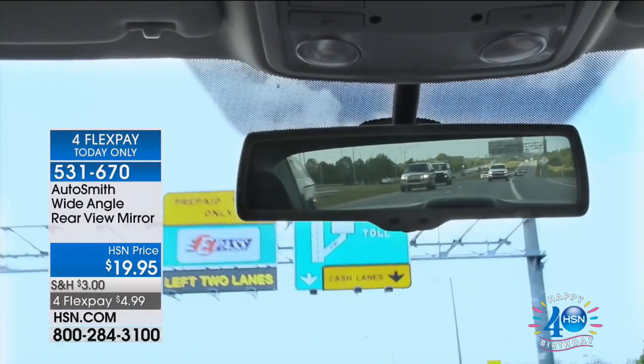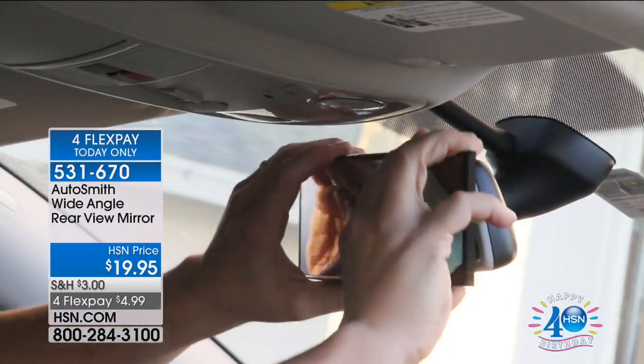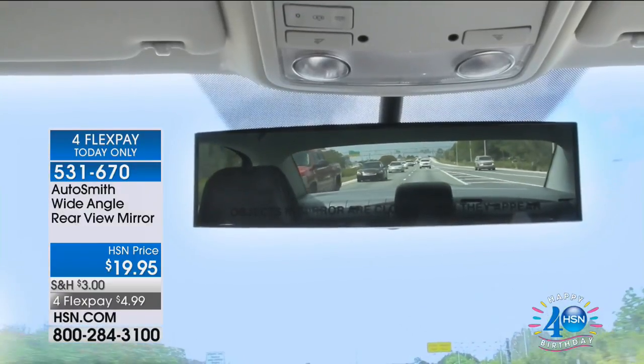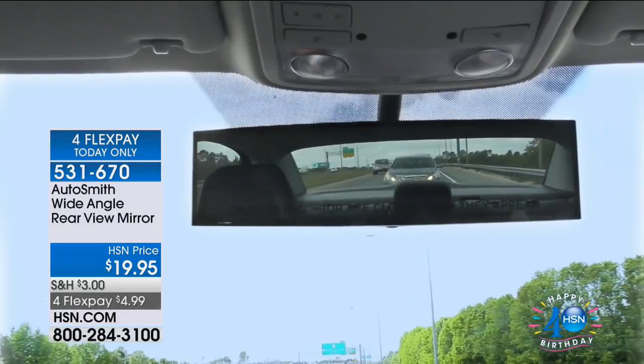And all you do to install it, clip it on. So you can clip it on, you can take it off. If you got a rental car, you can clip it on, take it off when you're done. We're gonna offer this at $19.95. We're gonna do 4 flex payments on it, only for today. And you get your choice of colors.